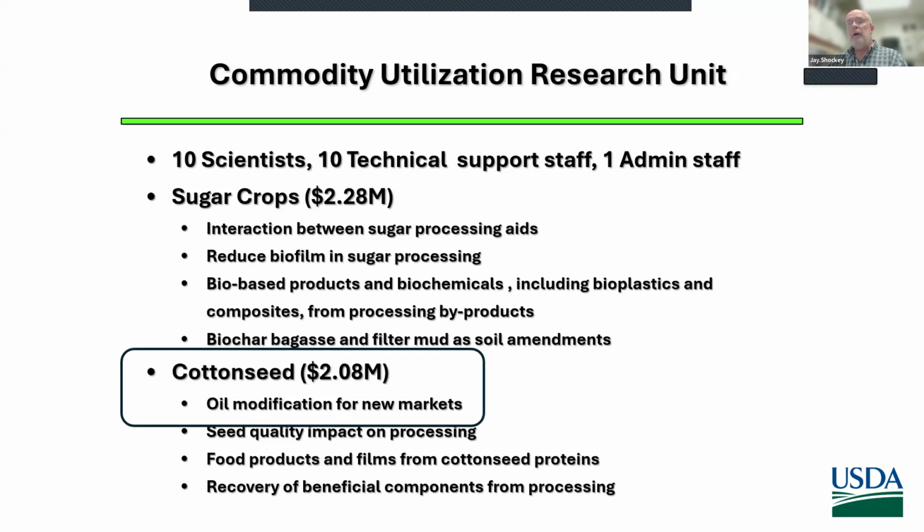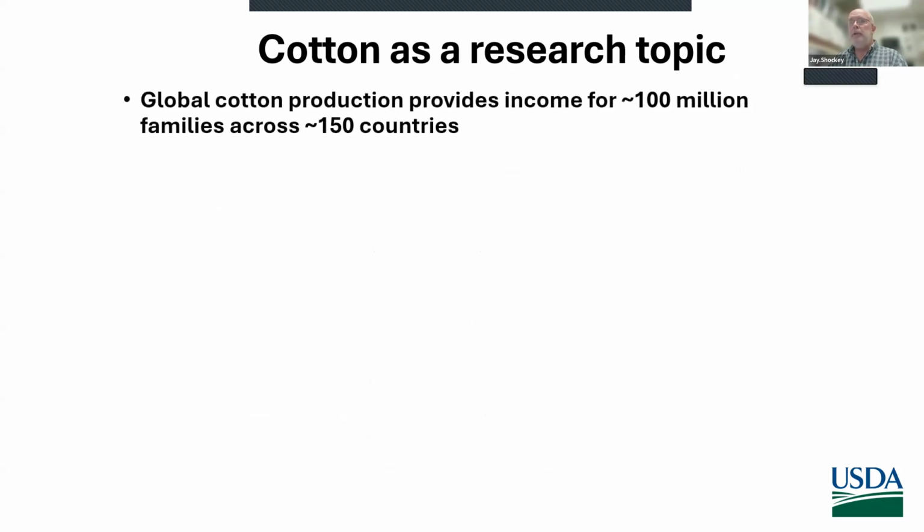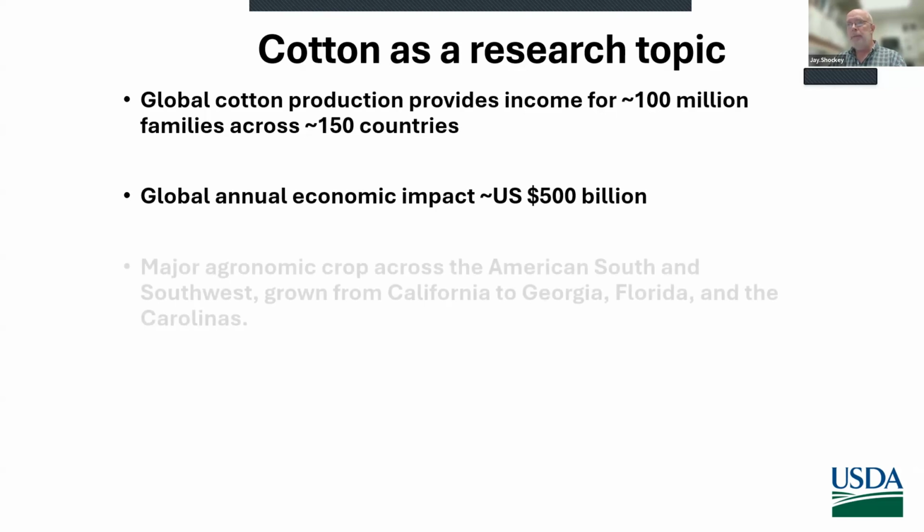The section of the project that I'm primarily responsible for is oil modification for new markets. We work in the cotton crop, and it may not be immediately clear to everyone why cotton would be an interesting research topic for the work that we do here. So, a little bit of information about cotton. It's a global agronomic commodity of massive scale, grown in about 150 countries, and provides at least some, or in some cases all, of the income for over 100 million families around the world. The overall annual economic impact is about $500 billion US dollars.